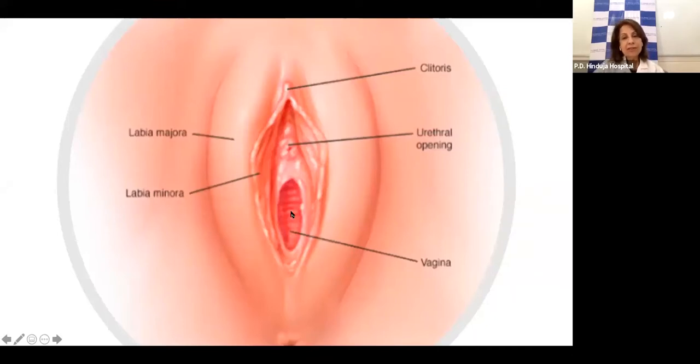In virgins and children, there's a little membrane here, which is called the hymen, which after intercourse can rupture. Also, at the entry point you have the opening of your urinary system, which is the urethral opening. Your urine will come out from here. Many times, problems in the vulva can obstruct this urethral opening. Like cancers, if you have big growths, they can obstruct the urethral opening, and the woman will have difficulty in passing urine.